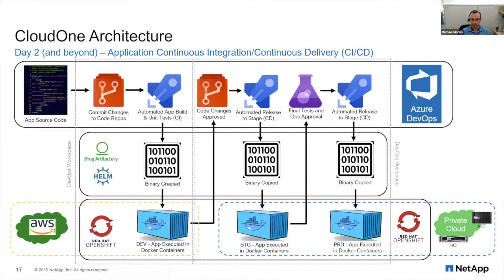And this is where the continuous integration and continuous delivery, the CI/CD process, runs. So a couple of things to orient you to the slide. At the top is Azure DevOps. And Azure DevOps is the primary developer ecosystem in CloudOne. It's where the developers are going to spend most of their time doing their work. In the middle is the binary creation and management environment that is part of JFrog's Artifactory. So whenever we run the CI/CD process, we're going to build binaries, and those binaries have to be tracked and managed, and that's what happens with JFrog. And then finally at the bottom is the actual application runtime environment.